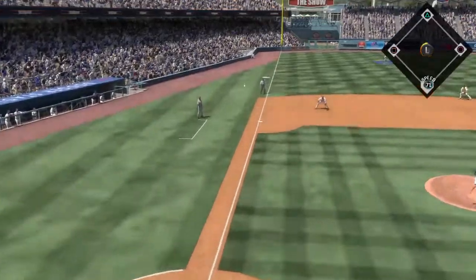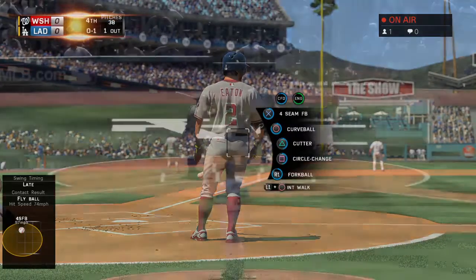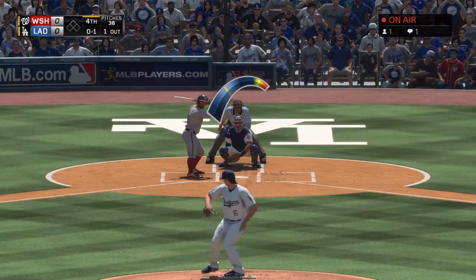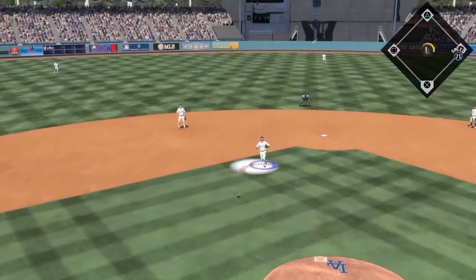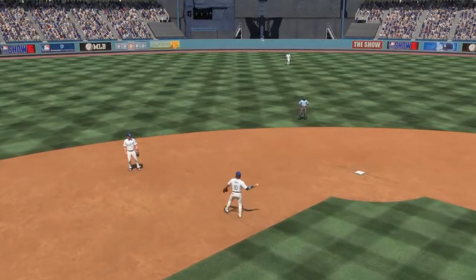In now is Adam Eaton. Swing, and he pops it up over toward foul territory. And this will land foul. Set to deliver the 0-1. Here's a swing and a high pop-up. Turner is there for it, and he brings it in for the second out of the inning.